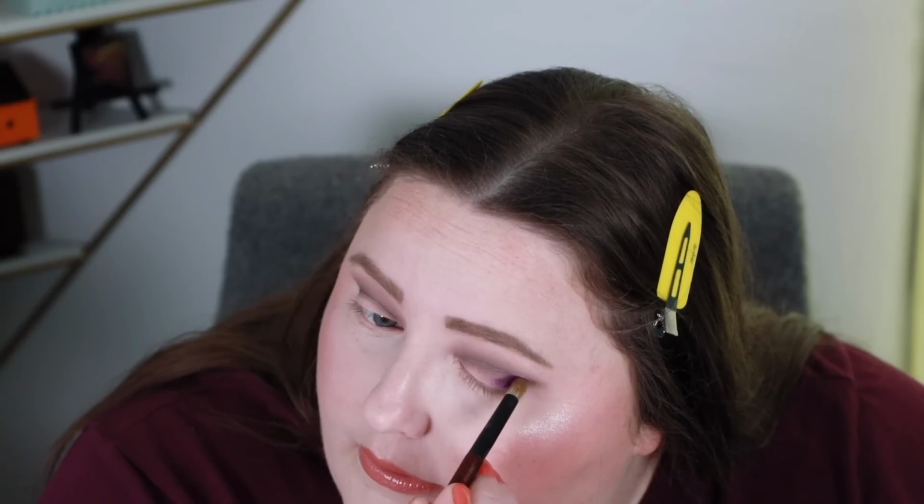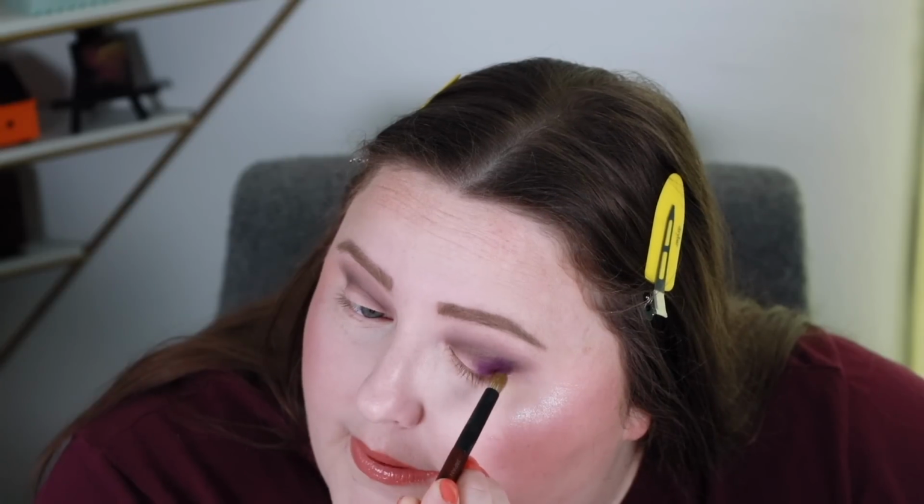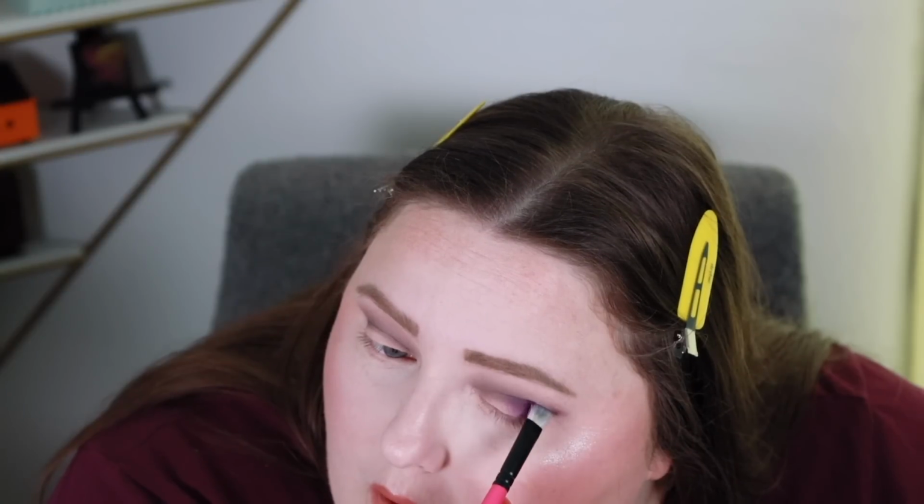I think what I want to do now is go in with a little bit of the shade Tentacles, which is a nice purple shade. I'm just gonna pat it out in the outer corner, but I want to mix it with the black shade to make it really dramatic and really smoky. Hear that? The children are out.